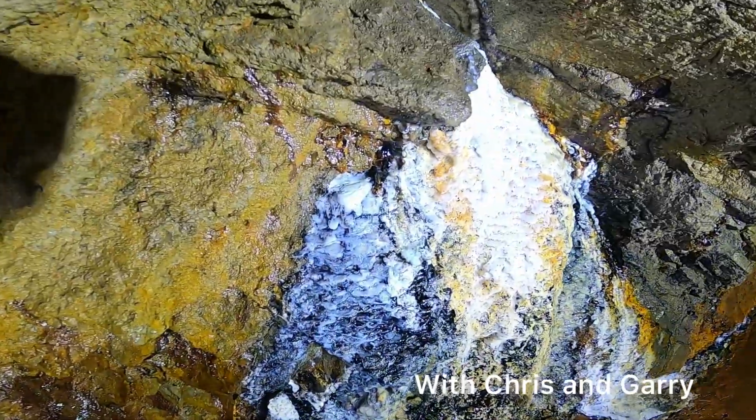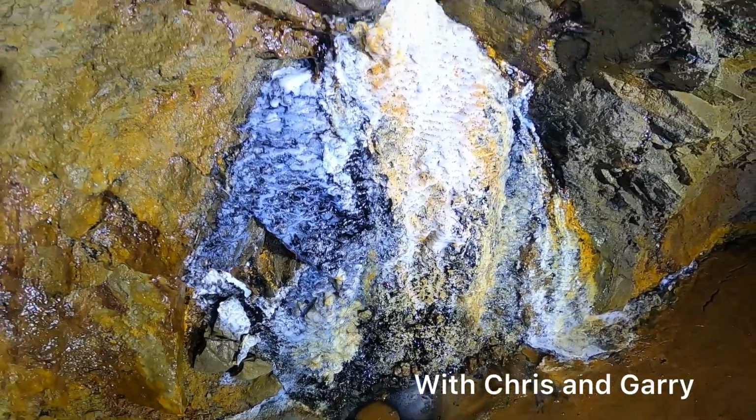Look up inside, it looks like it flows like a river. Yeah.